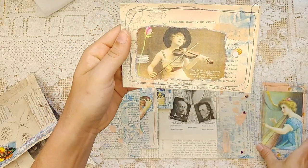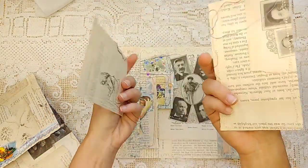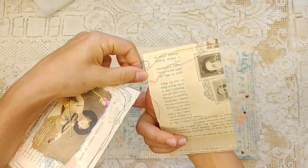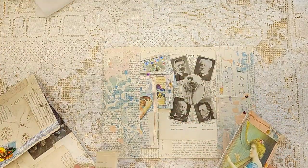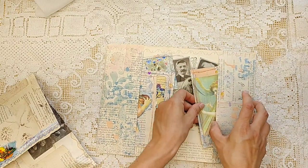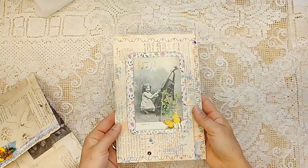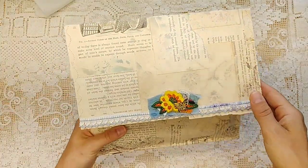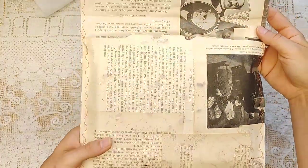She's on the violin there, and then here's one with a harp. You can see some of the really neat illustrations on the back as well. So there are 5 journal cards that come in this. So this is listed, and then this is listed. This is a paper pouch that I made from that.